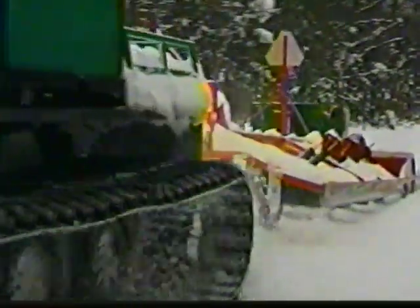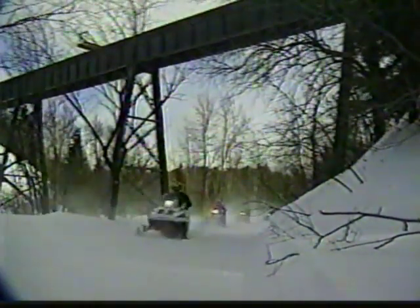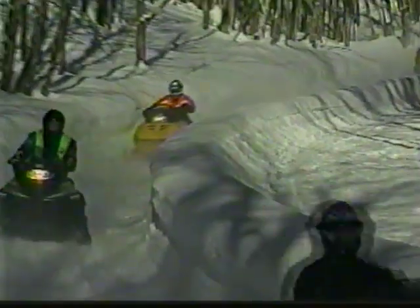superior trail conditions. Being centrally located, Marquette County's 400 miles of groomed trails are the hub of the Upper Peninsula's 2,400-mile trail system. Marquette County's trail network was designed with the snowmobiler in mind. Two distinct loops not only provide quantity, but quality scenery and services that are unparalleled in the Midwest.